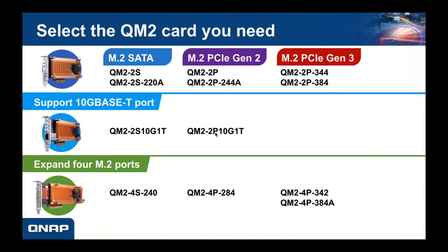So this is all of our QM2 cards. It can seem like a lot to take in, and at first it might seem confusing. Well, which one do you choose when there's so many? But once I go over the naming rule, it should be apparent what the right QM2 is. But for right now, I want to show that we have QM2 that take SATA SSDs, SATA M.2s. We have QM2 that take NVMe M.2s, and we have QM2s that are PCIe Gen 2, QM2 PCIe Gen 3.